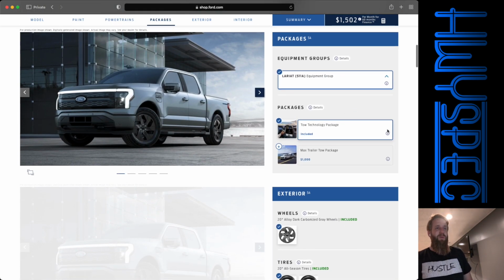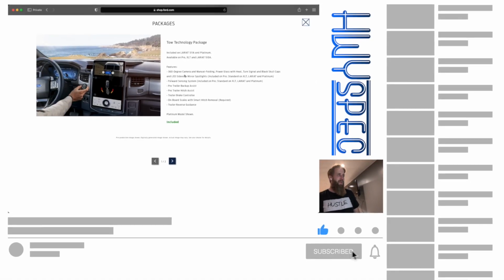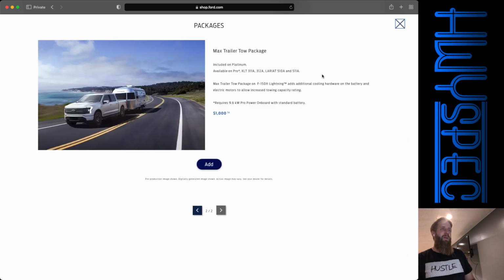Now, you do have the Tow Technology Package automatically put on here. Gives you that 360-degree camera, which is great. I do like these side view mirror spotlights as well. I have not personally played with the Pro Trailer Backup Assist. It seems interesting. I think I'm a little bit old school where I'd want to steer it just because I'm more familiar with that. So I can't say I'd use that.